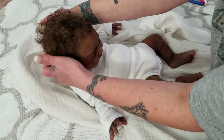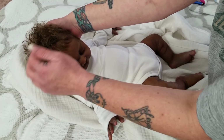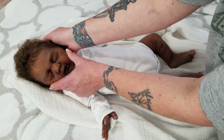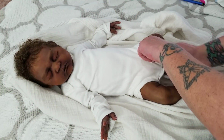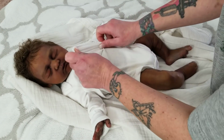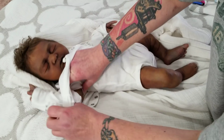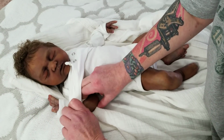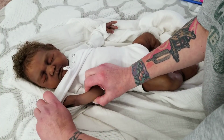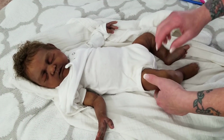Look at this hair. He's obviously completely done by Claire: sculpted, poured, painted, rooted, everything. He is a full-on Claire Taylor baby. Oh, he has the white onesie on underneath this. I find him very easy to change because he's not super squishy, marshmallowy silicone. He has some density to him, but I'll show you he's extremely squishy.